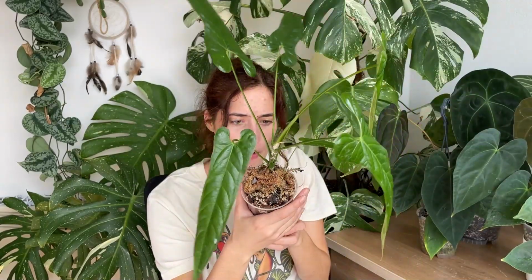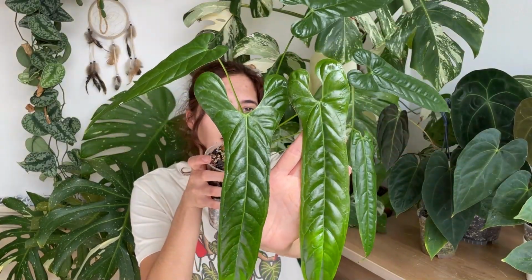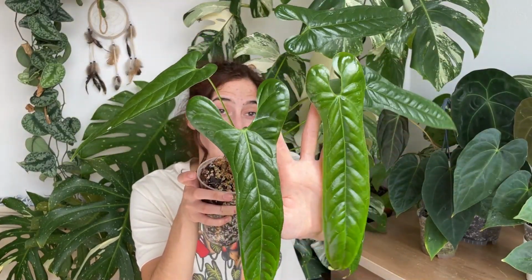Another unique plant that I have is this, no idea. It's gotten fairly big, honestly, and I could probably also propagate it. It does have a fairly long stem, and I have recently repotted it, but it probably could use another repotting. Anyhow, this is such an interesting specimen. I don't know what this plant is.